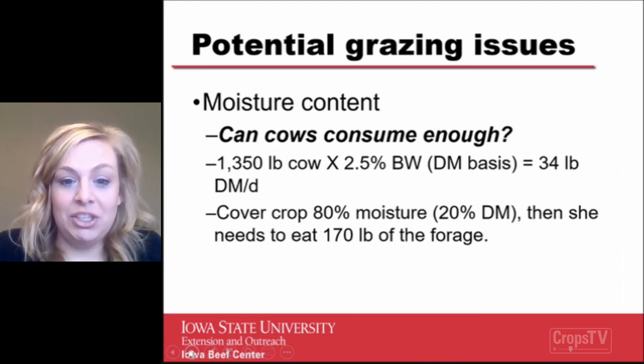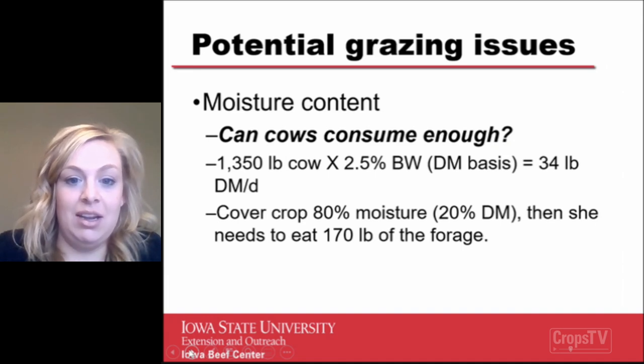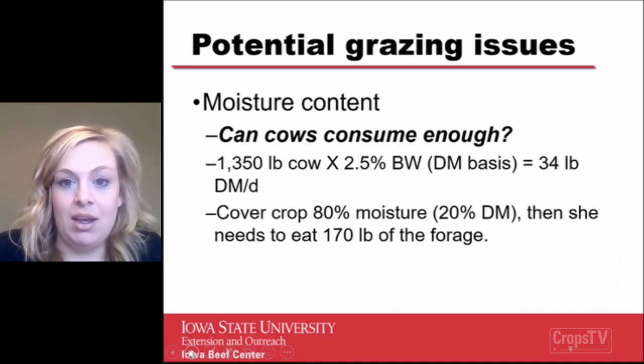There are some questions between the extension teams and others on whether this is possible for an animal to eat this much. It's more likely that a cow probably can, but if we have calves or stocker cattle that are grazing, it's likely that they won't be able to eat enough of this forage to actually get the nutrients out of it. So while cover crops are really high in feed quality value and a good resource from that perspective, we do need to make sure that we're supplementing some other forage or supplement out there, just so that we can make sure they are getting enough to eat because of the high moisture content. So supplementing while grazing is a good best management practice when we're grazing cover crops.